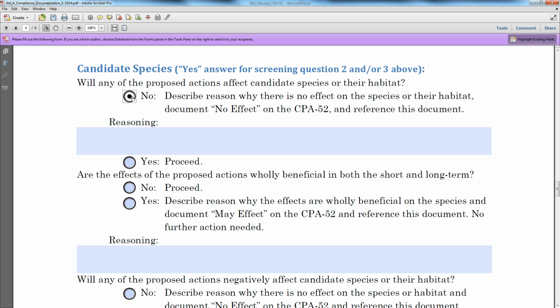Remember that this is a fillable form in Adobe Acrobat format, so you have a limited amount of space to give your reasoning, so keep it succinct but complete.